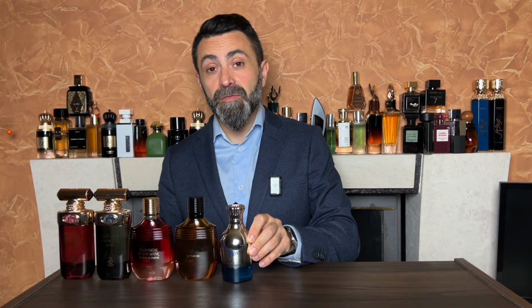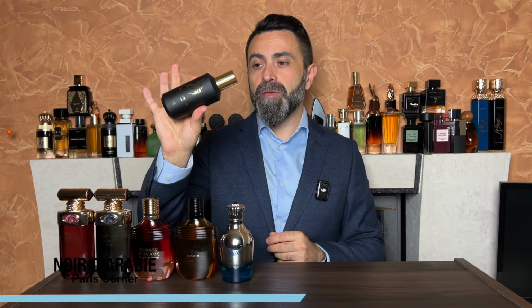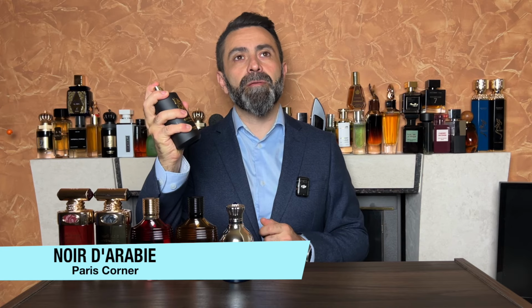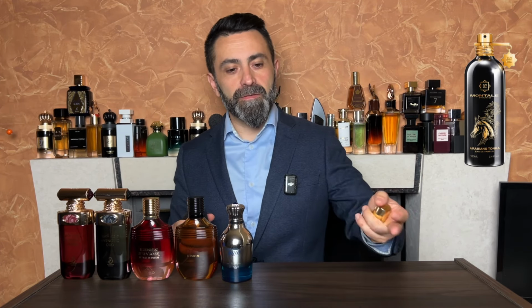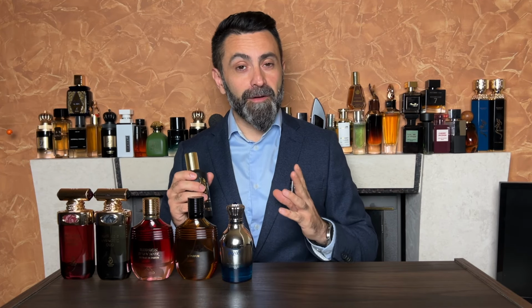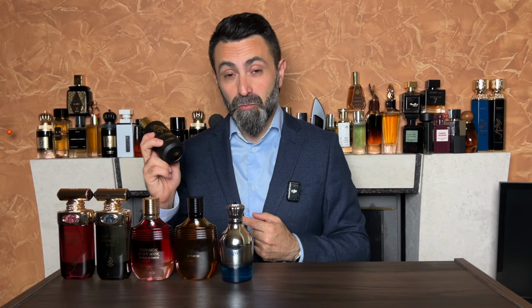The next one comes from the brand of Paris Corner, and it's called Noir d'Arabie. Now this is a clone of Montale's Arabians Tonka. Has a pretty weak sprayer, as you can see. But apart from that, this surprisingly gets very close to the original fragrance, considering how cheap this one is.